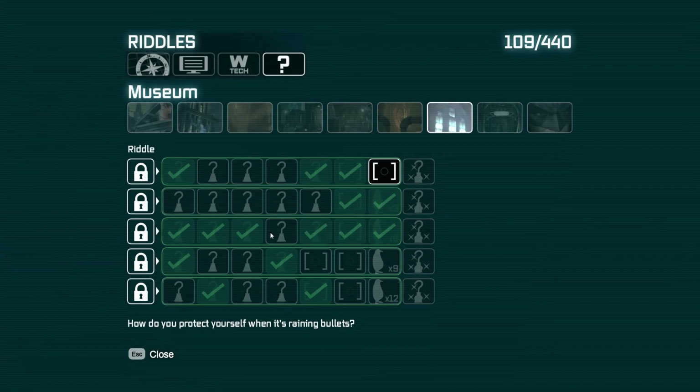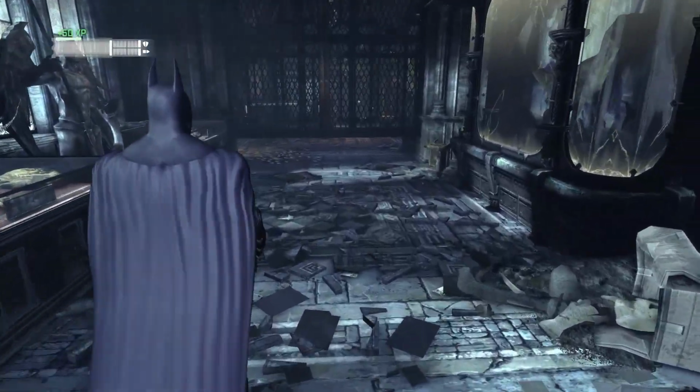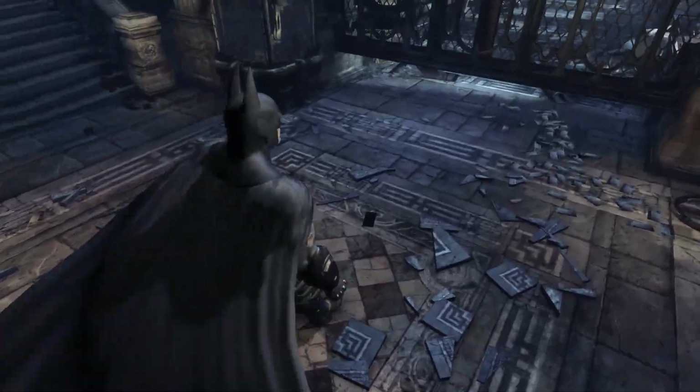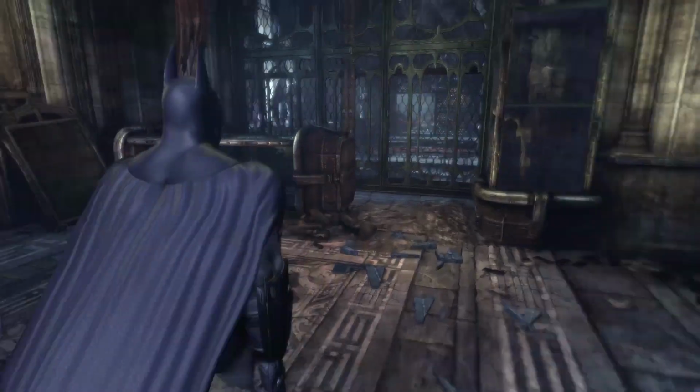See no evil, hear no evil, speak no evil, or there will be explosive consequences. How do you protect yourself when it's raining bullets? And these are the little Riddler clues as well that we haven't found yet. There's still quite a few in here, but we shall continue on nonetheless. We will eventually find them all. That wasn't another penguin down there, was it? No, I think it was the top of a chair.